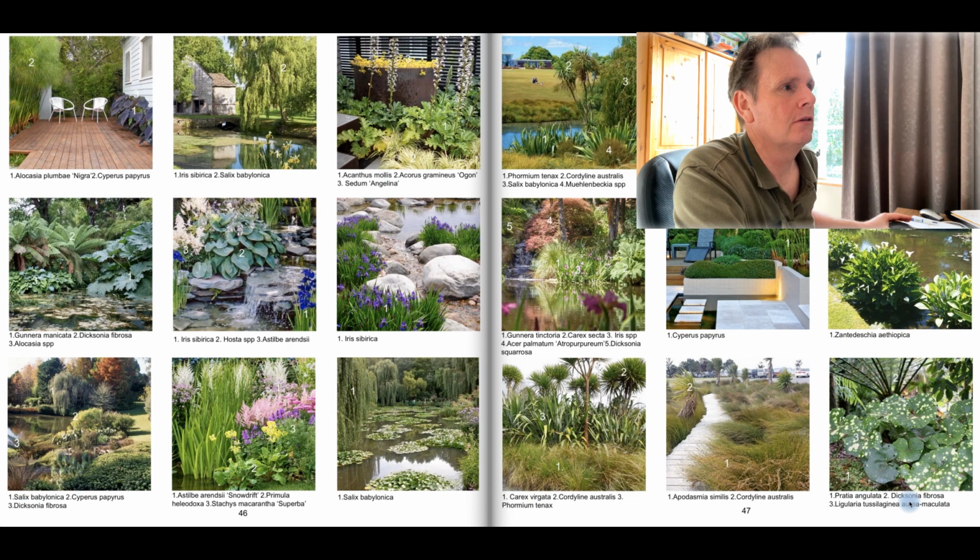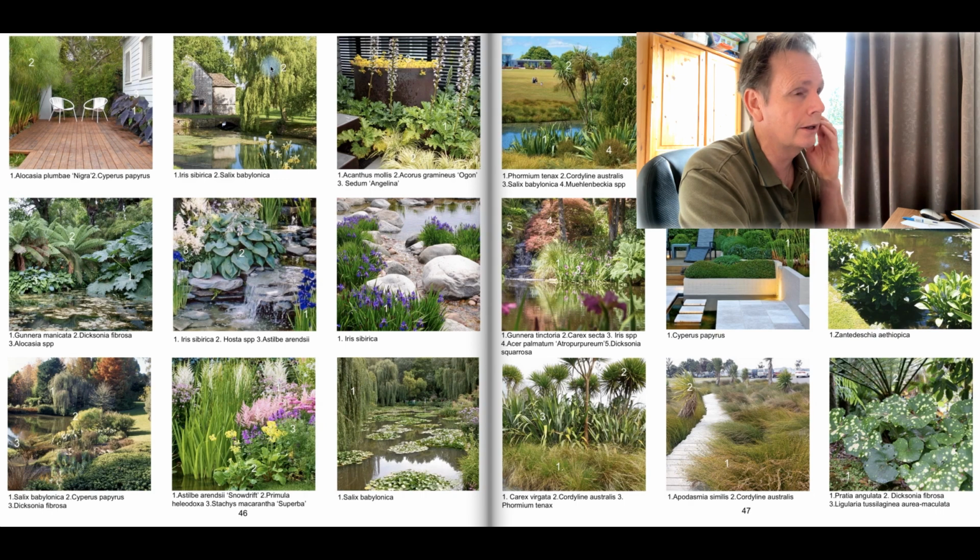Okay, lastly we'll just look at how some of these plants are used. So these are some pictures, and you can see the numbers relate to the type of plant. So basically two here, we've got the Cyperus papyrus, and then we've got that Alocasia, the black taro, on the side here. The next picture, we've got some little irises down in the front here, and we've got the weeping willow, the Salix babylonica, there by the water, looking really awesome.